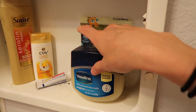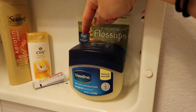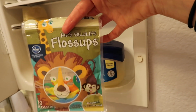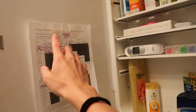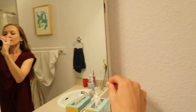And then Vaseline for Kylie's bloody noses that she gets every night. We put that in her nose now and it seems to be helping. And then these are some of the extra floss picks that I use. I just buy them at the grocery store, and we keep all the extras in here until she needs a new one. And then over here on the door, I just have like a little medicine chart so that I know how much to give them based on their weights, just in case I can't remember. So that's the medicine cabinet.